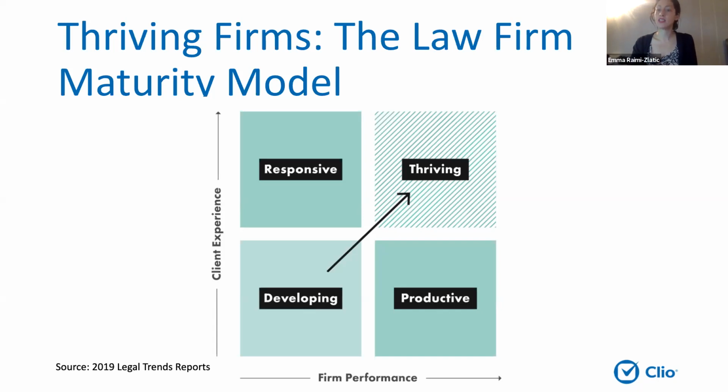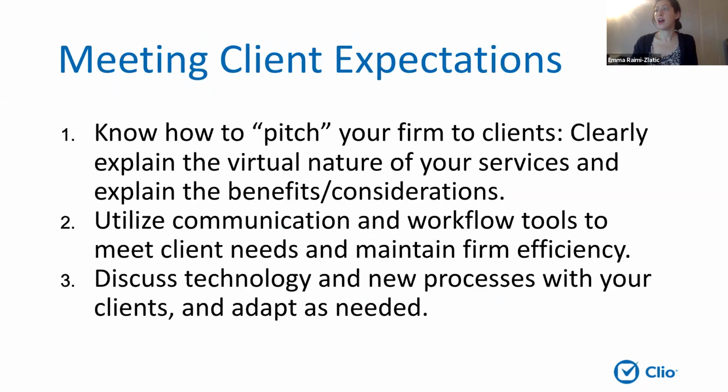So that's just something to think about as we go through this, and understanding how to pitch the way that your firm is working currently to prospects is really essential. Make sure that clients understand the tools that you've set in place, understand that you will adapt those if it doesn't make sense for the client, and also make sure that they understand the virtual nature of your services and what communication timeline to expect, as that is really essential as we go forward.